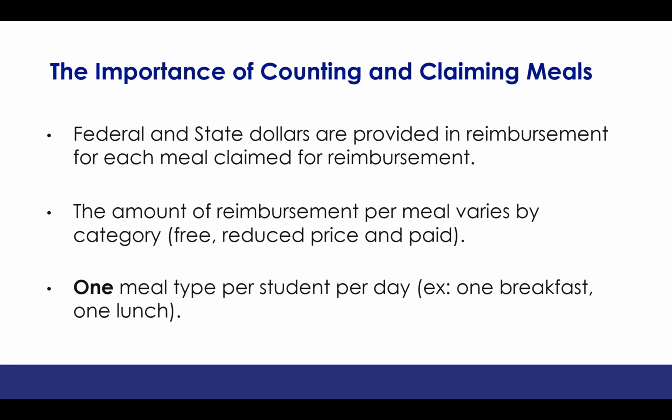Let's get started. Meal counting is very important as your school is receiving federal reimbursement for meals served to eligible students that meet program requirements. The amount of reimbursement a school food authority receives per meal will vary. This is based off the student eligibility we've been talking about. Those categories are free, reduced, and paid. It's also important that systems are in place to ensure that only one meal type per student per day is claimed. So for example, only one breakfast, one lunch, and so on.